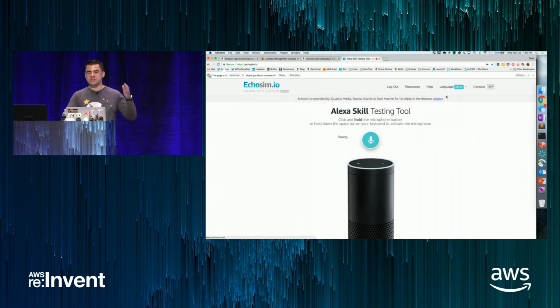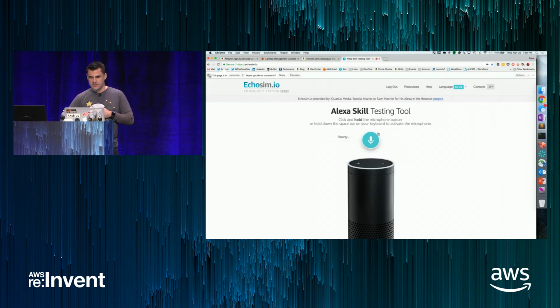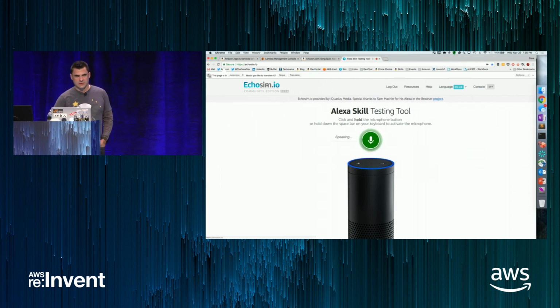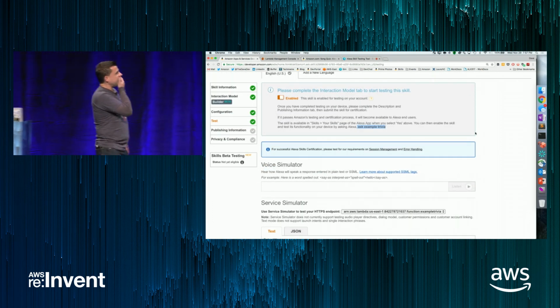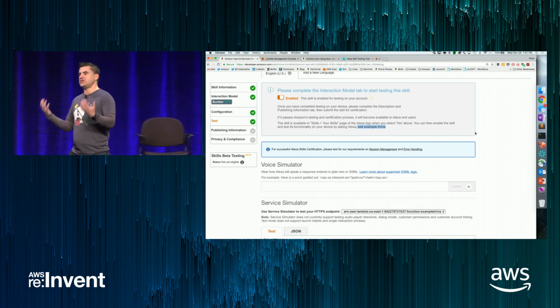I'm going to go ahead and do US, because we've only done the skill in US. And this should work if we do what it's telling us here, ask example trivia, right? So if I say, ask example trivia for a space fact. Here's your fact. The Milky Way galaxy will collide with the Andromeda galaxy in about 5 billion years. OK, so we don't have to worry about that just now. But that shows you that this is live and it's all running.